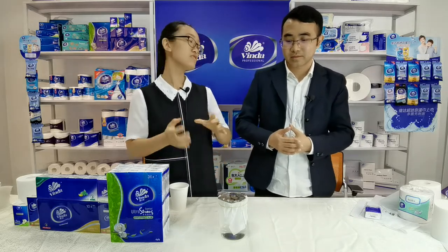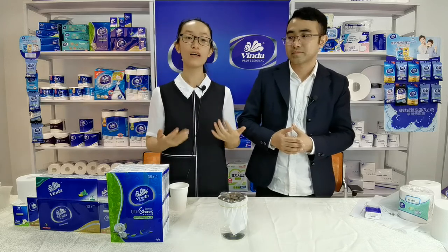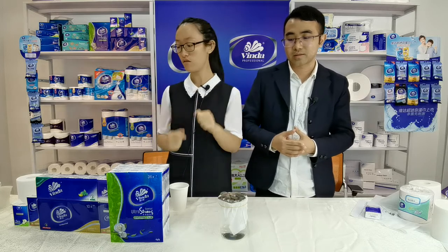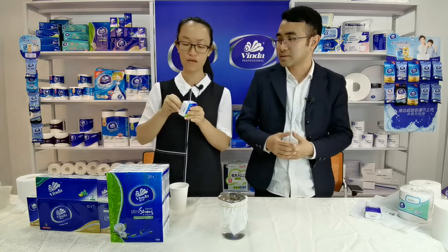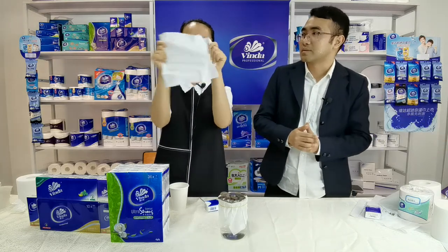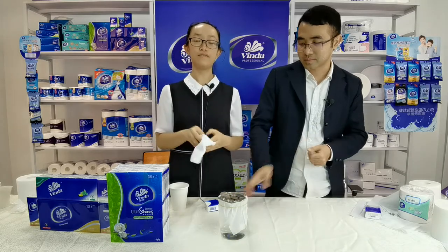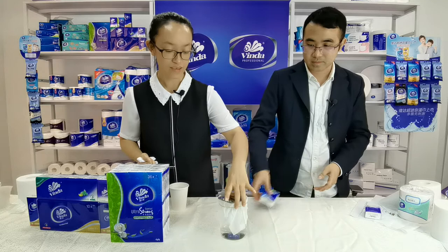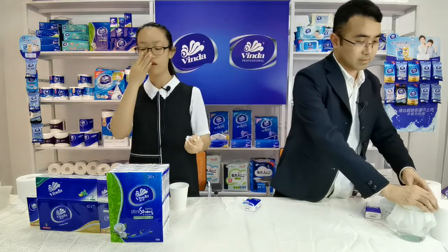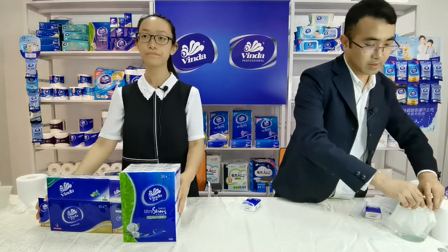Yes, this is the selling point. I think this is a magical test to show how strong our tissue products for handkerchief are. We can also take one sheet to see. This is very strong. Yes, it is really strong. So this is the test, a very magical moment. And we will go through our ultra strong tissue products one by one, okay?